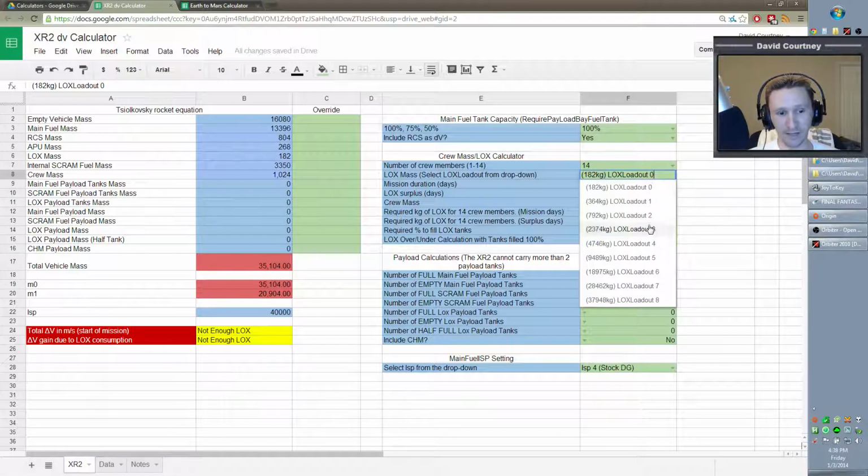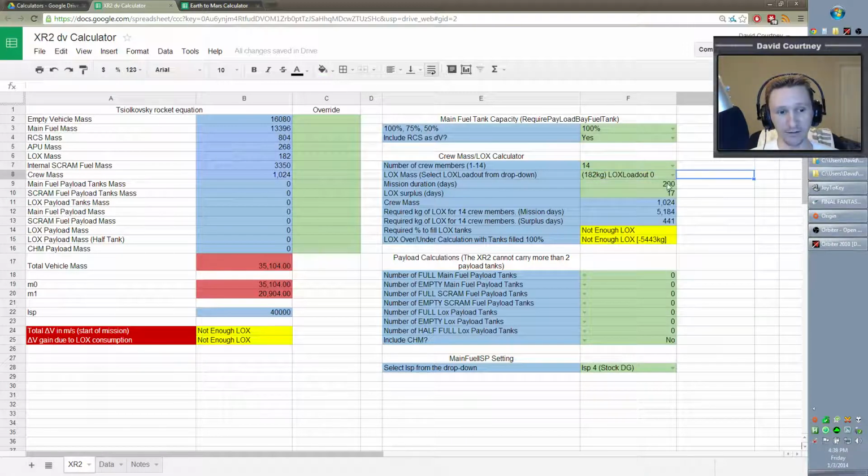But if you put the locks loadout at some really high number, then that's saying that you can go to Pluto or something just with the amount of locks that's inside the XR2 without actually having any payload locks. Doesn't seem very realistic to me, so I kind of tend to leave that at 0. Now, how many days is the mission?